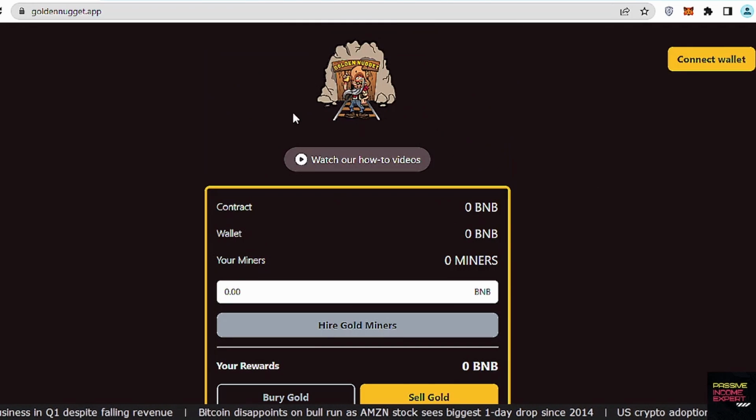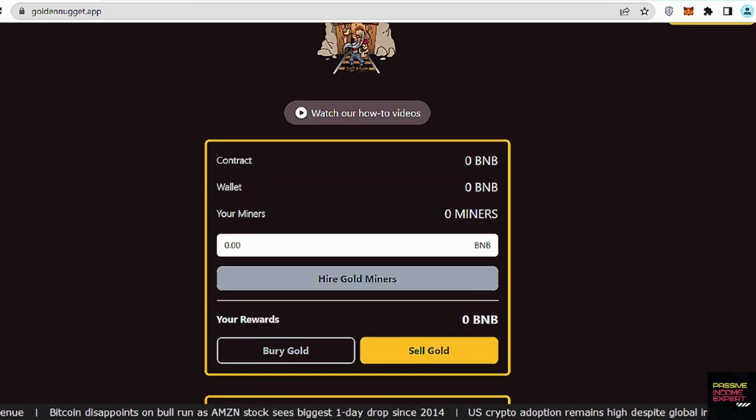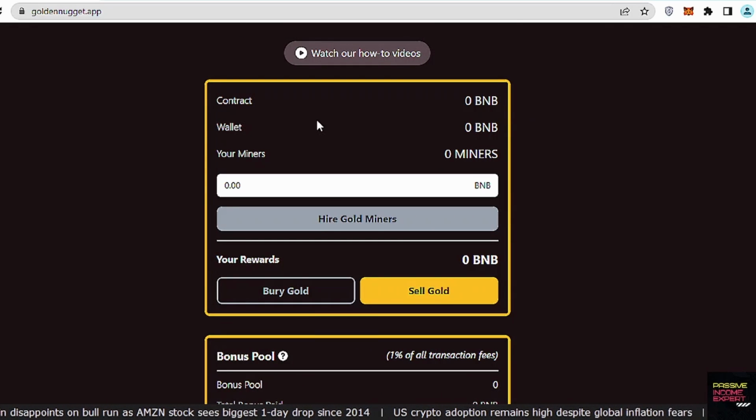So once we open their main page, goldennugget.app, and scroll down a bit, we can see that their contract is running on BNB. The purchase you make from your wallet will be in the form of BNB, and you will be getting returns in miners.